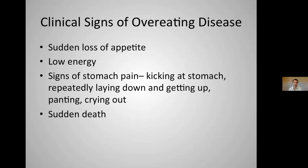What you could see, the biggest thing, is belly pain, but they're not wanting to eat. They might be acting like a colicky horse, kicking at their stomach, getting up and down, crying out, or oftentimes, in cases where animals are not vaccinated, what you'll see is sudden death.